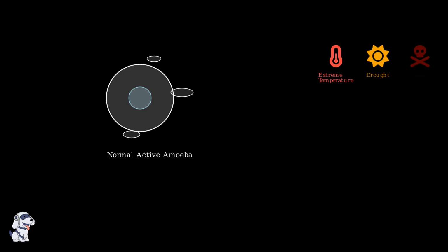When amoebas face unfavorable conditions like drought, extreme temperatures, or lack of food, they have a remarkable survival strategy called multiple fission and encystment. Here we see a normal, healthy amoeba with its characteristic pseudopodia extended for movement and feeding. But what happens when the environment becomes hostile? Environmental stresses like extreme temperatures, drought, or toxic substances can threaten the amoeba's survival. When these conditions arise, the amoeba must act quickly.